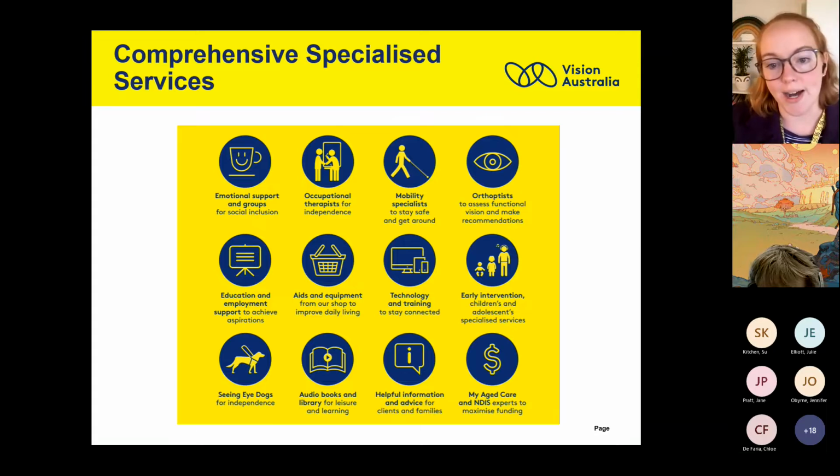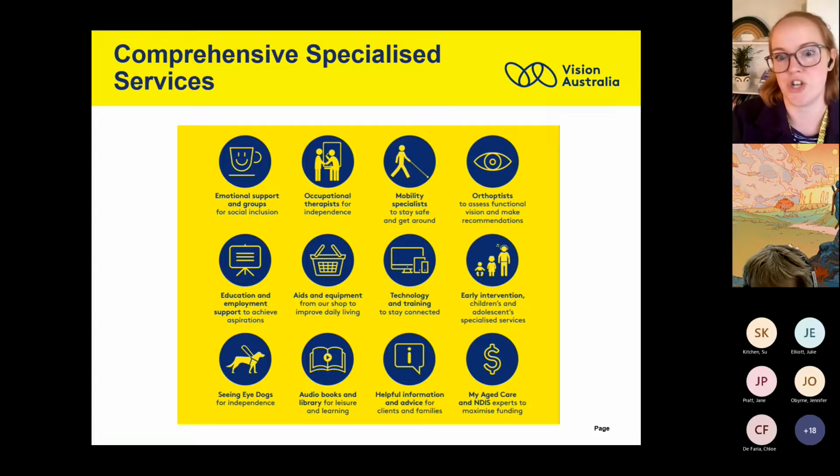So Vision Australia will work as part of a person's care team to provide the specialised low vision side of their support team. Our organisation is made up of hundreds of subject matter experts from a range of different specialties. And so we can offer a wide range of supports to people who have low vision or are blind. And that's things like emotional support in groups, occupational therapy, orientation and mobility, which is a blindness and low vision specific allied health professional. Orthoptists who specialise in functional vision assessment. We have education and employment support, aids and equipment, assistive technology, assessment and training. We do services for early intervention, children and adolescents. Seeing Eye Dogs is also part of Vision Australia.